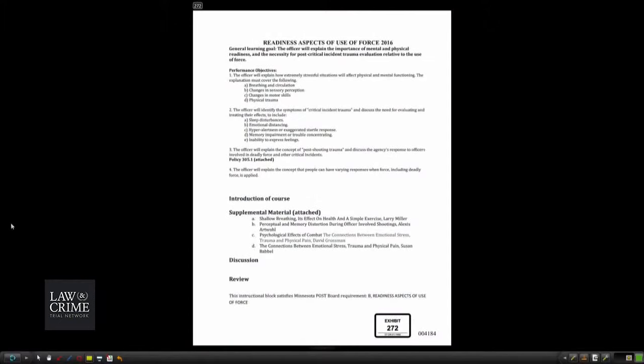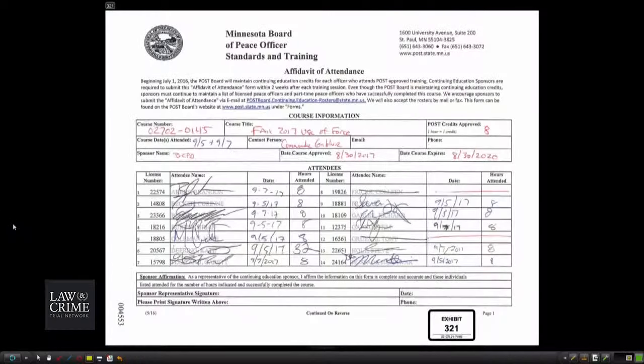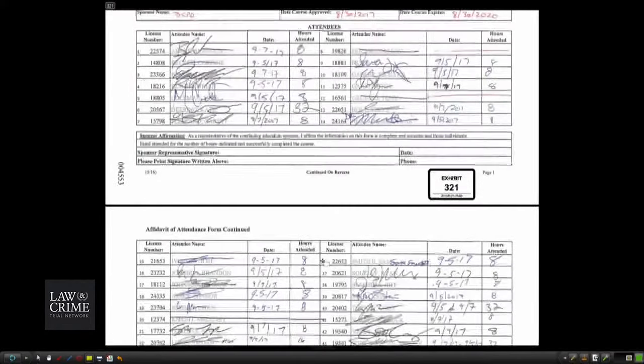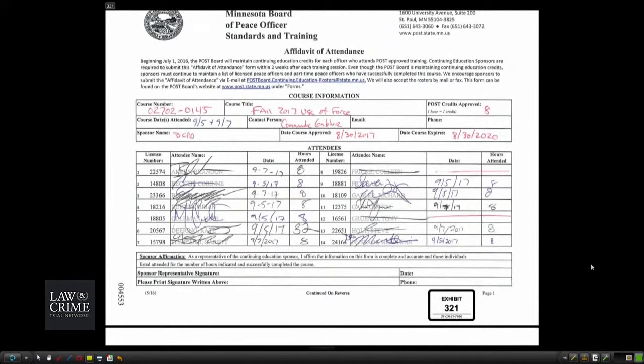All right, then I would offer Exhibit 318 and 321. Any objection? To 318 and 321. Those will be admitted. All right, let's look at 321, please. Here again, a sign-in sheet, correct? Yes. And if we can scroll down, you see Officer Potter had signed in for this as well? Yes. Right. On 9-5 of 17? Yes. All right, if we can scroll back up. This is for what kind of class? It says it's a fall 2017 use of force. And then if we can go to Exhibit 318.